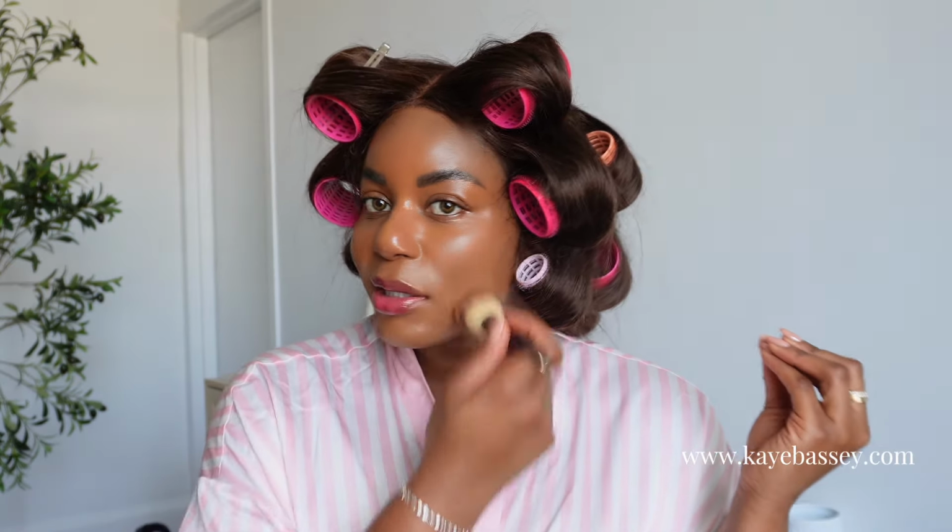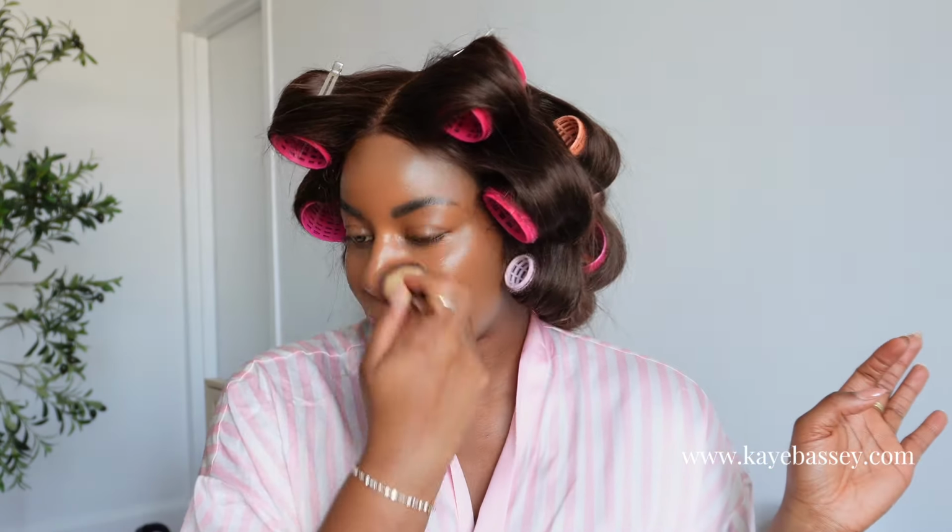That is so good, so good. Do you see what I mean by we want a little radiance? Closer, there's just a subtle light glow on the skin, and this is perfect. This is what we're going for.